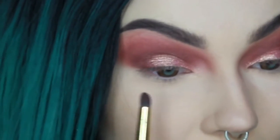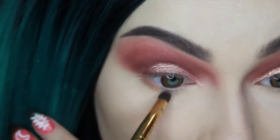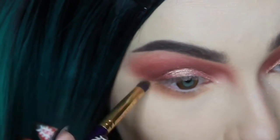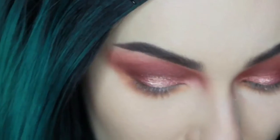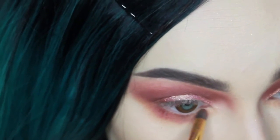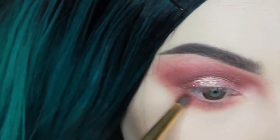Now we can go in and do the lower lid. This has been my favorite brush for doing my lower lid. It's the Pro 3M by Fearless Cosmetics. I'm gonna start with that burnt orange shade. Bring that nice and low for really dramatic lower smokiness. Then some of the Venetian red. Venetian? I'm so bad at pronouncing stuff.